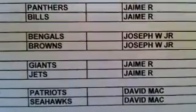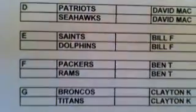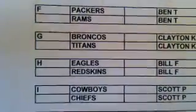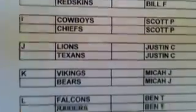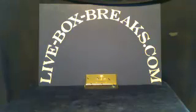This is the 2011 Panini Gold Standard football break. Here's the roster. And just a reminder, looks like we just sold a few more spots, but we got about four or so spots of the Inception scheduled for an hour from now.